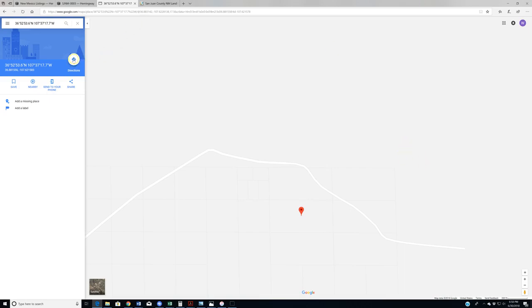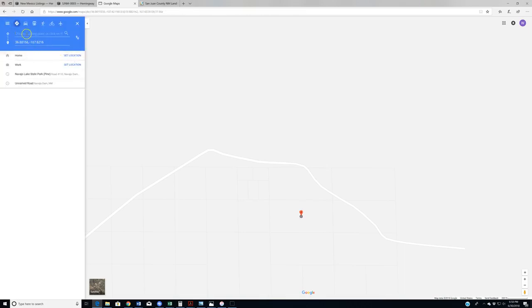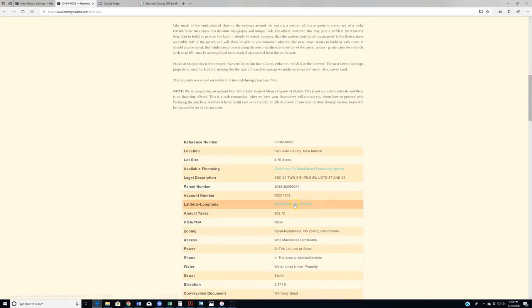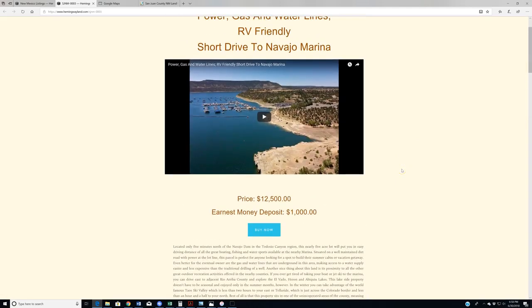One way you can do that is if you just click on the directions button up here, enter your start point, your house, your hotel, wherever you're staying in the area, and you should be able to get turn-by-turn directions here. Simultaneously, if you pull this listing page up on your smartphone and click on these GPS coordinates, your smartphone should be able to give you turn-by-turn directions. So be my guest, go out there, explore, take a look at it, make sure whatever you want to do, you can do.